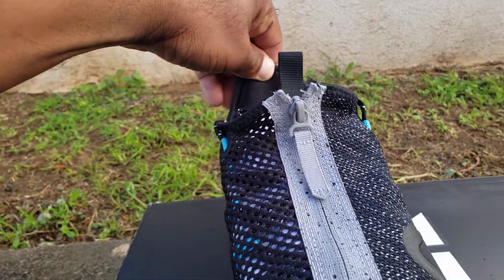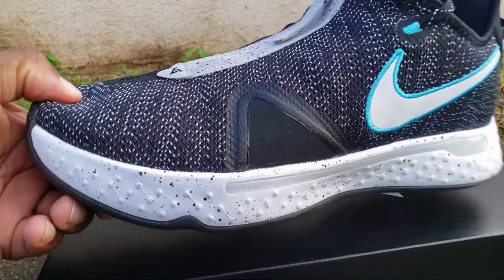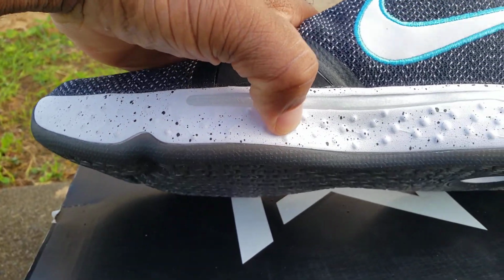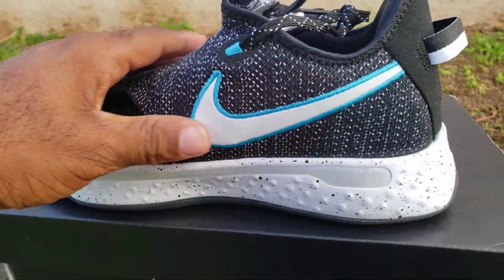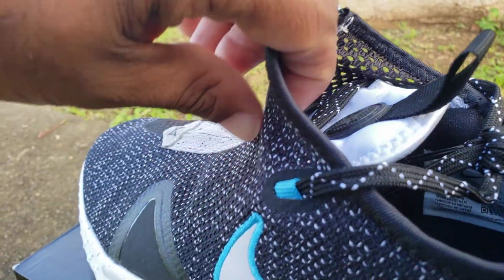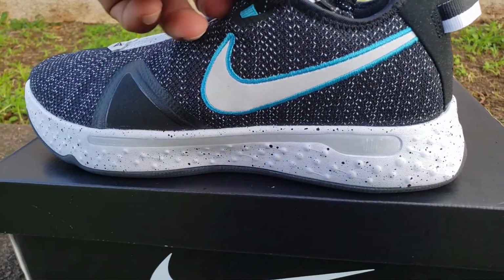A lot of support in the back with the cushion for the pushing with this shoe. You got the teal hits right here. You got the other stuff, kind of like a foam Phylon type material. But like I said, you got air. You got stitching around the swoosh, which is pretty good. You do have laces inside, you can see. But I guess you could lace it or you don't, because you got the zipper there, of course.